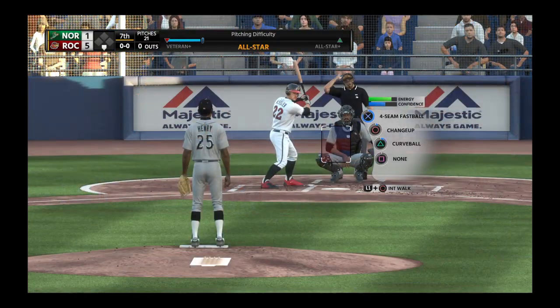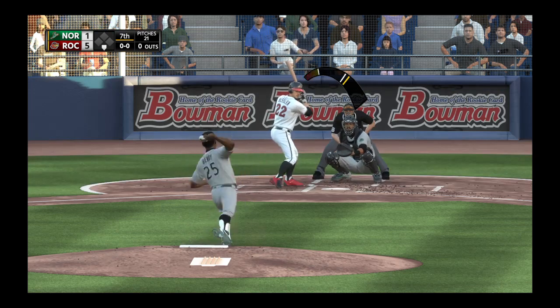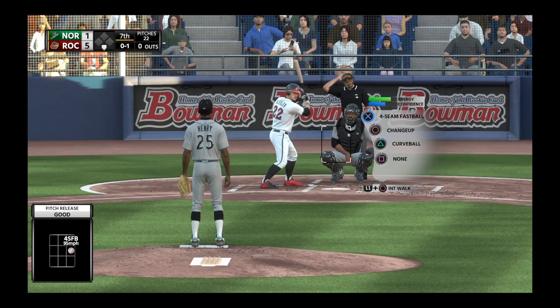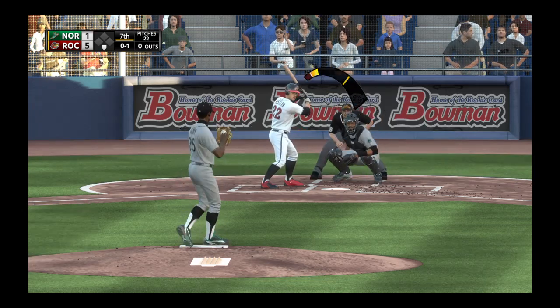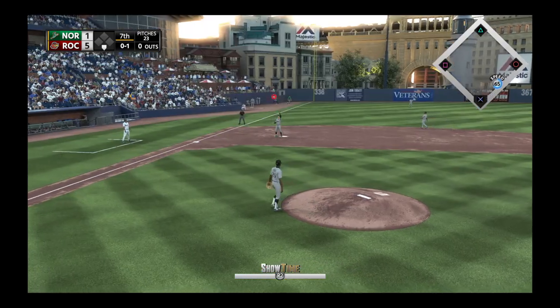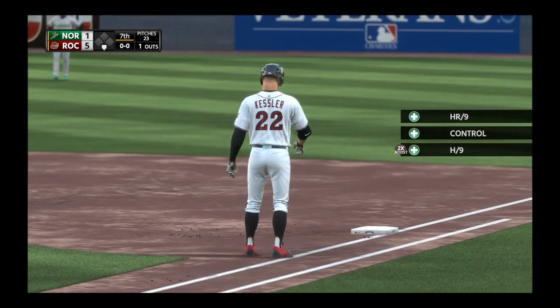Ready for another chance? Rich Kessler. He'll try to follow up the double in his last at-bat with another big hit right here. And here's a fastball called for strike 1. Breaks his bat as this one's popped up, and he'll steer clear of the flying debris to make the catch here for the first out.